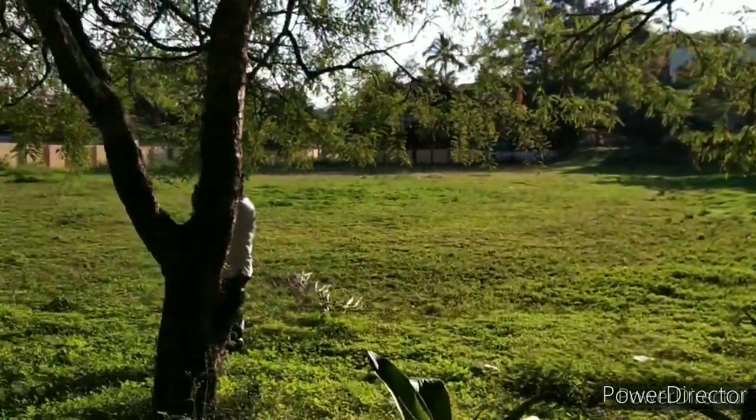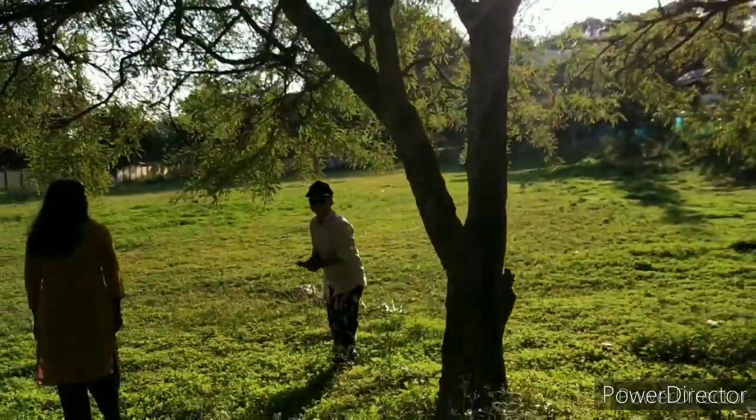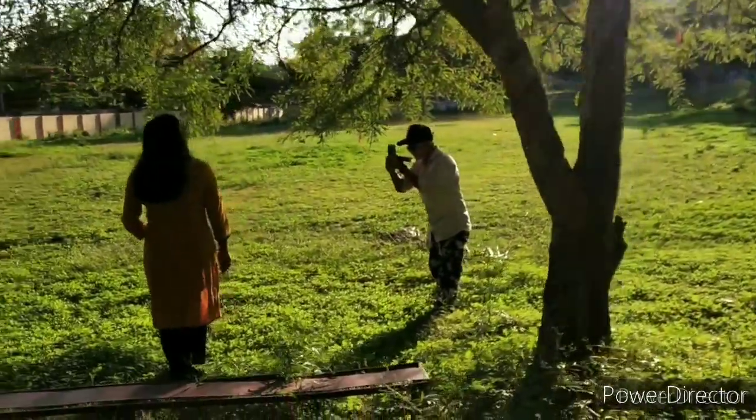See, their photo shoot is going on. That's Mithi. And that's my elder sister. Hey, that's Mithi. Okay, come.